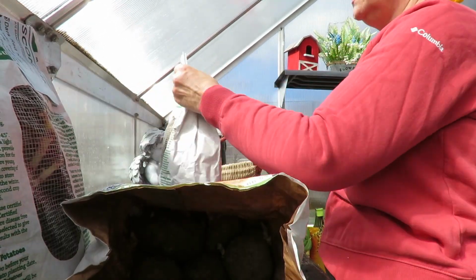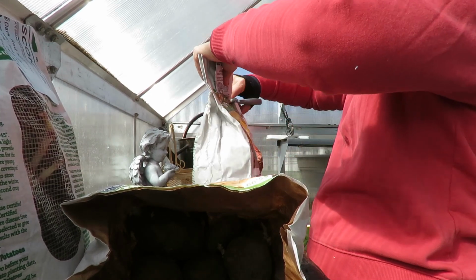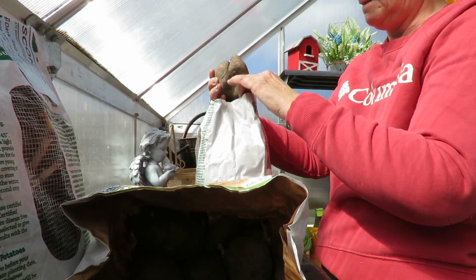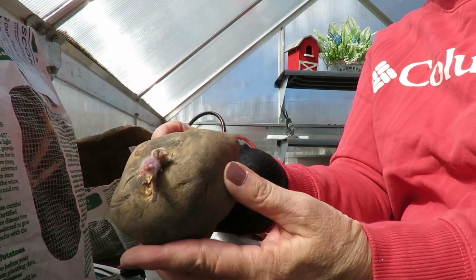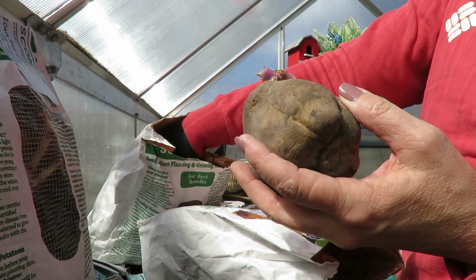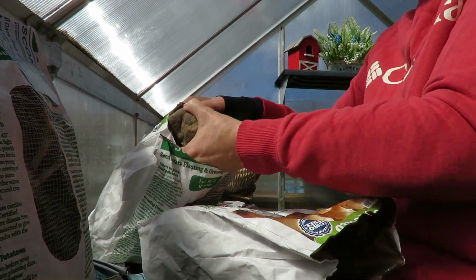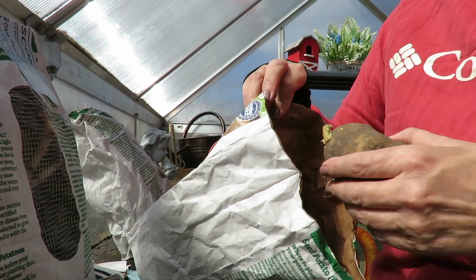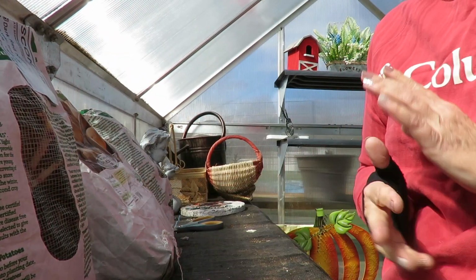Let's look at the Yukon Golds. I could probably just pull this string. That one. Yukon Golds. This is one ugly potato, isn't it? These are really big potatoes. I don't want to mix them up. So what do I do to get them ready?